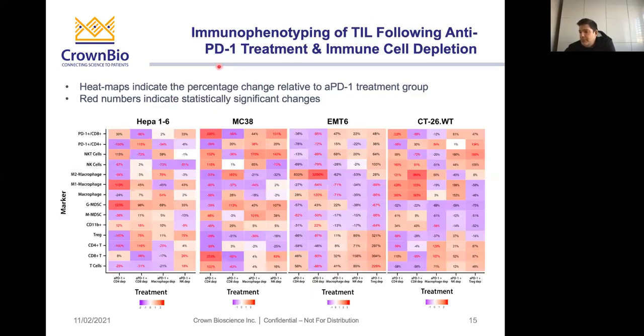In order to understand which immune cell populations are modulated under depletion, we have looked at the PD-1 treatment group. The red number, for example, indicates a statistically significant change, and the red box is an increase and the blue box a decrease. On the left, these are the different immune cell populations. For each model, the first column is anti-PD-1 plus CD4 depletion, the second is anti-PD-1 plus CD8 depletion, the third is macrophage depletion, and the fourth is NK cell depletion.